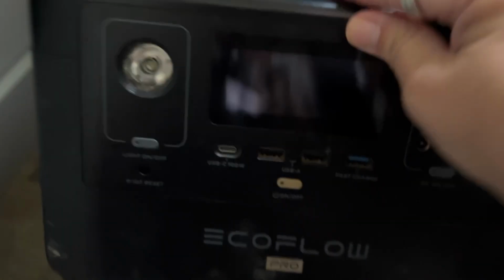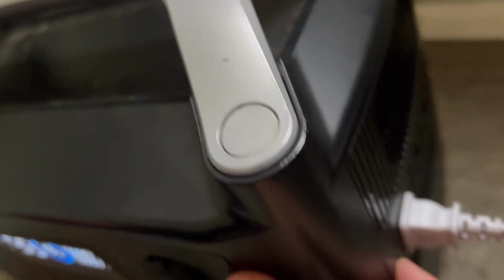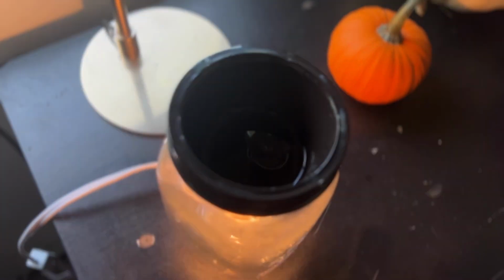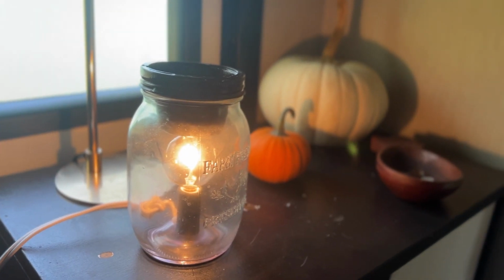My son is coming back today. It's my week with my son, and I always get his room ready and I always have something smelly plugged in so it is smelling nice and fresh when he comes back. Today I'm using one of our EcoFlow power stations. This little wax melt light going on here just to make it smell nice and fresh for when he comes back.